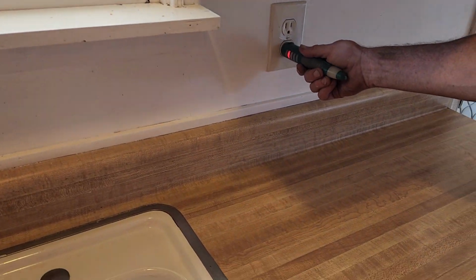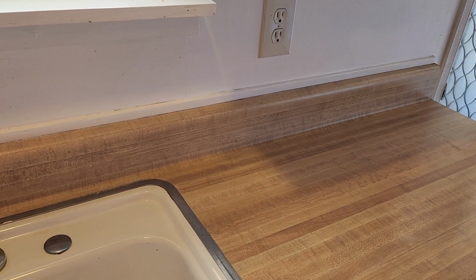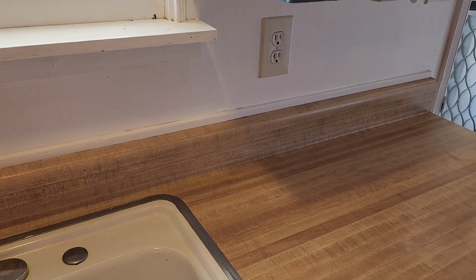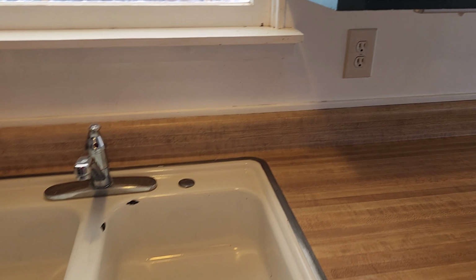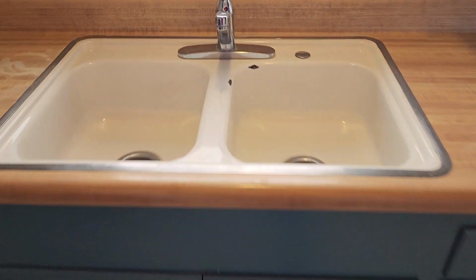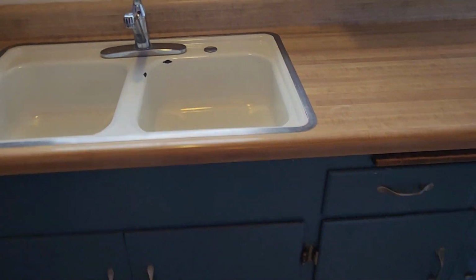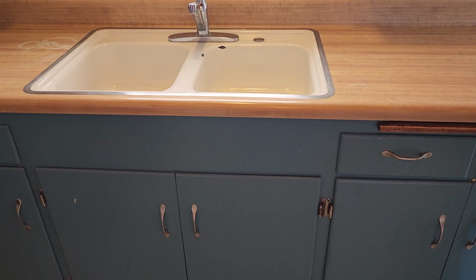With open ground you can't have ground fault protection, it doesn't even have ground protection. And the GFI was not to building standards when this was built. It wasn't even invented yet. But GFI is recommended, or at least a ground wire would be. We can pop a GFI in there.